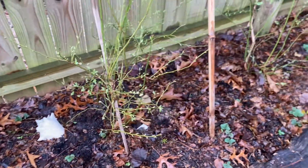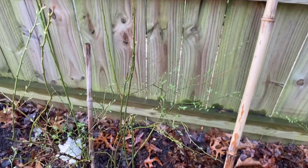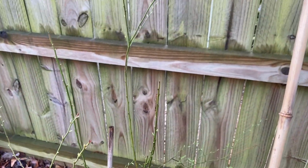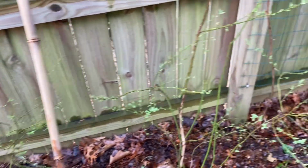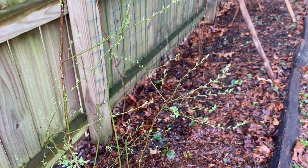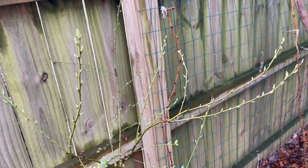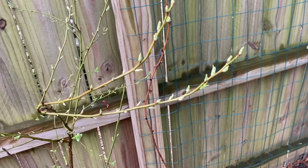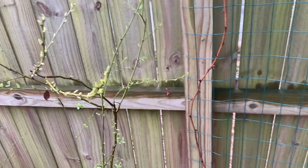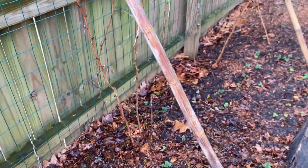Yeah, I tried to propagate some blueberries this year too, and it also didn't work out, so I might have to come take some more cuttings. I think I just watered them too much, a little overzealous, to get them to pop up and leaf out, and then I left the cover on too long, got them moldy, and then maybe got a little overzealous with the watering. I think I make it harder than it needs to be.